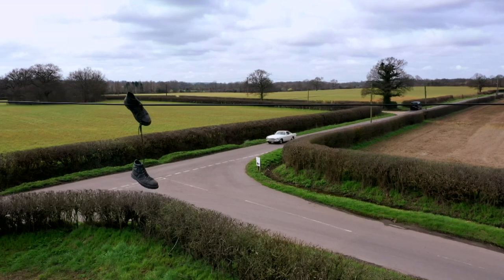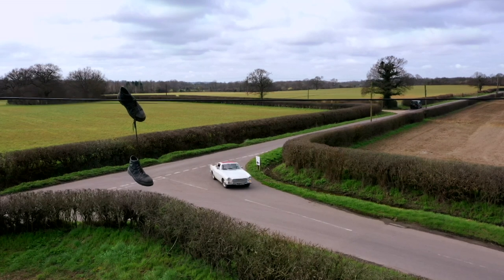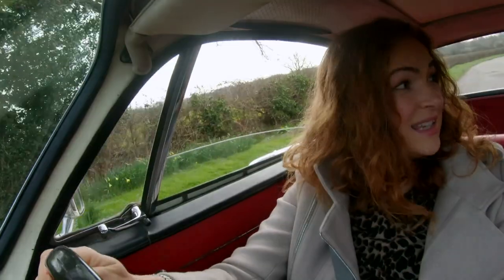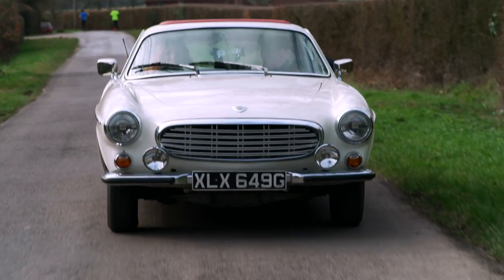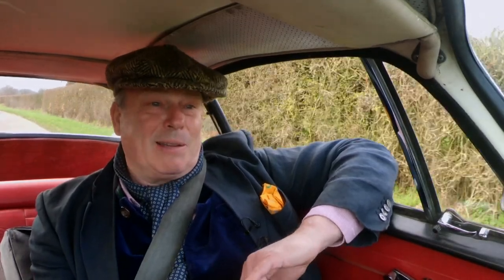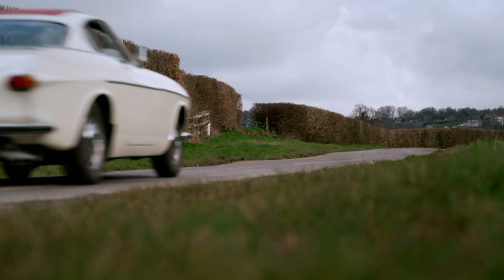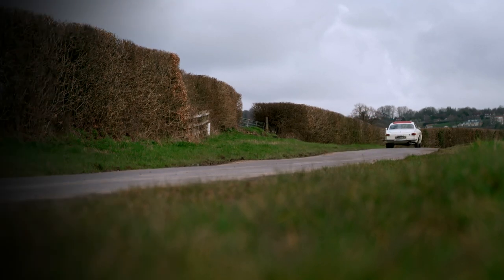So, at the end of an exhausting day, how are our intrepid pair feeling? Worn out, like this old pair of boots dangling on the line? It's quite hard work thinking the whole time, isn't it? Yes, it's actually more mentally draining than anything. You're going to be getting plenty of beauty sleep tonight, well, James. Well, I tell you what, compared to you and I, I'm the one who needs the beauty sleep. Oh, come on! No, you do not. I do. Well, on that note, it's time for our antique hunting duo to put their feet up. Nighty-night.